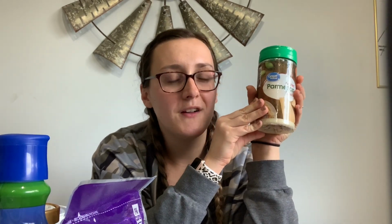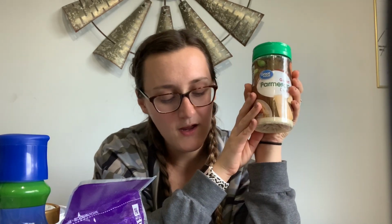And then a must for me is Parmesan cheese. I could not go without it, especially since I make a lot of Italian food. And I lived in Italy for 4 months. I just cannot live without Parmesan no matter how many points it is. And this one is 1 point for 1 tablespoon, but I normally end up having more than that.